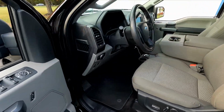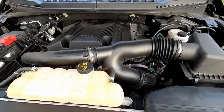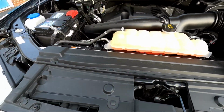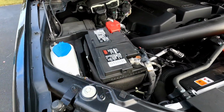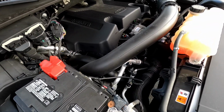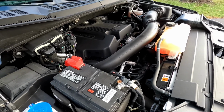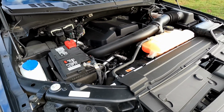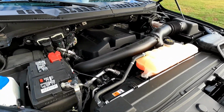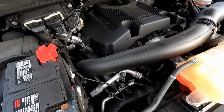So let's take a look at under the hood. And here we can see our 3.5 twin turbo. Engine bay is pretty clean. I did an oil change on it as soon as I got it because the Nissan dealer said they did one, but it had some cheap fleet service oil filter and no idea what oil they use. So for 50 bucks, I just did it with full synthetic and a Motorcraft filter. Has a new air filter in it, and it's clean in here, no leaks.